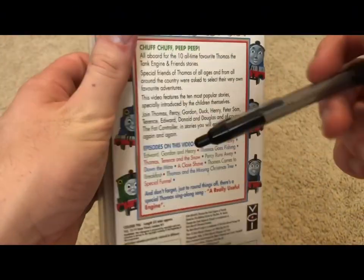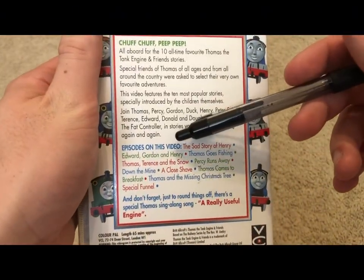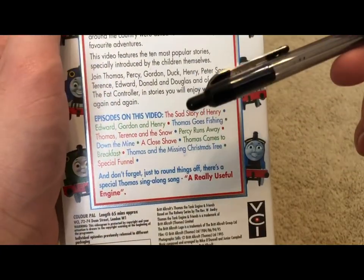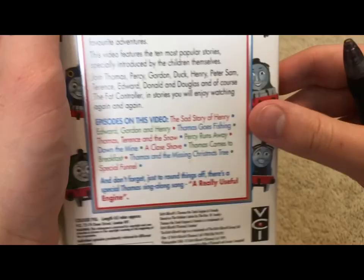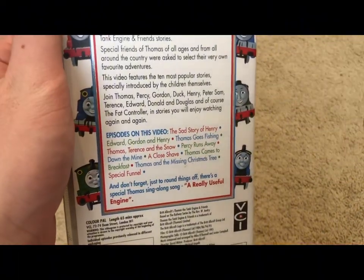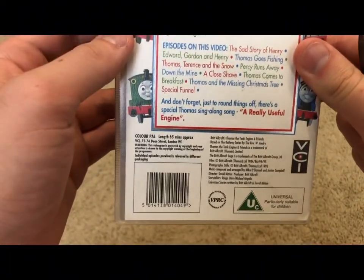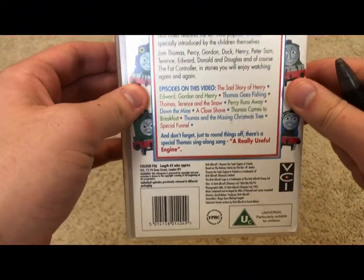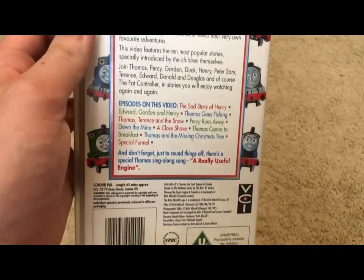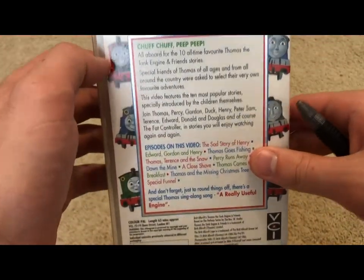So I will say, if you're a Thomas homemade collector, and if Ringo Starr is not your favorite narrator of all time, then you might want to skip this one. But, of course, if you love Ringo Starr, obviously, feel free to get this one. Or, of course, if you're a Thomas fan and if you love collecting UK VHS tapes, feel free to add this to your collection, because I gotta say, this tape overall is really awesome.